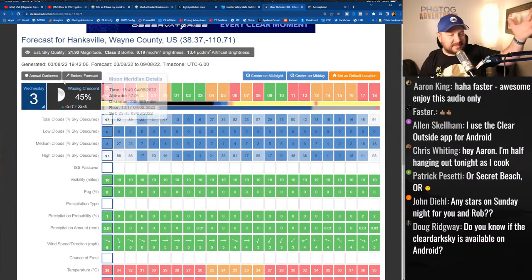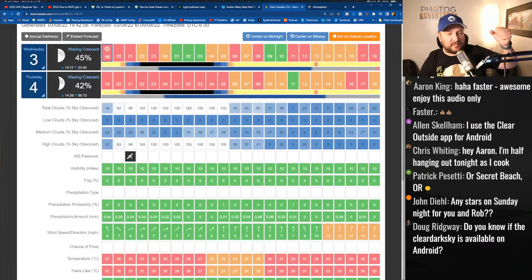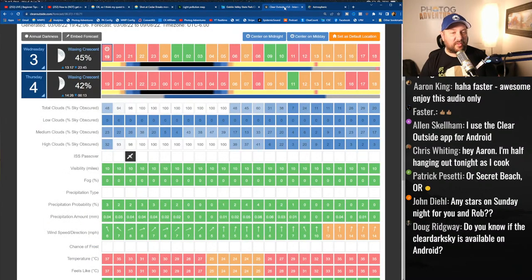So off of Hanksville information, what is Thursday looking like? It shows it's bad during the night. Interesting. You know, Wednesday to Thursday shows really bad, where at Goblin Valley, Wednesday to Thursday is totally golden. So that is a discrepancy between the two. So I need a third witness to find out which one will prevail.